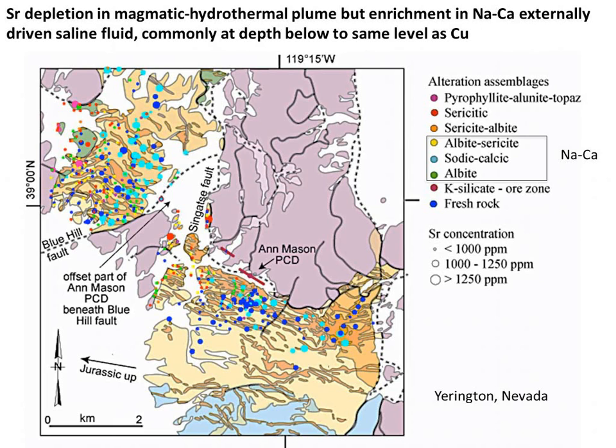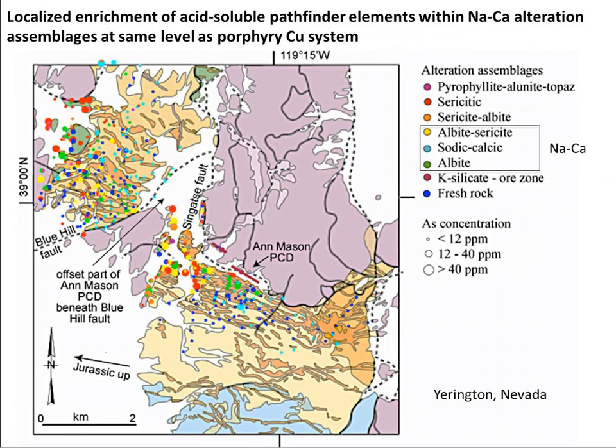The interesting thing here is when you actually go and look at arsenic. This is a very, very low arsenic system. You go up to the lithocaps that are still preserved, and there's virtually no arsenic. There's no gold either, but there's no arsenic. It's a very, very low arsenic system. But you can see the size of the dots is the relative concentration. That's not filtered at all. It's whatever came out of the assay sheets.